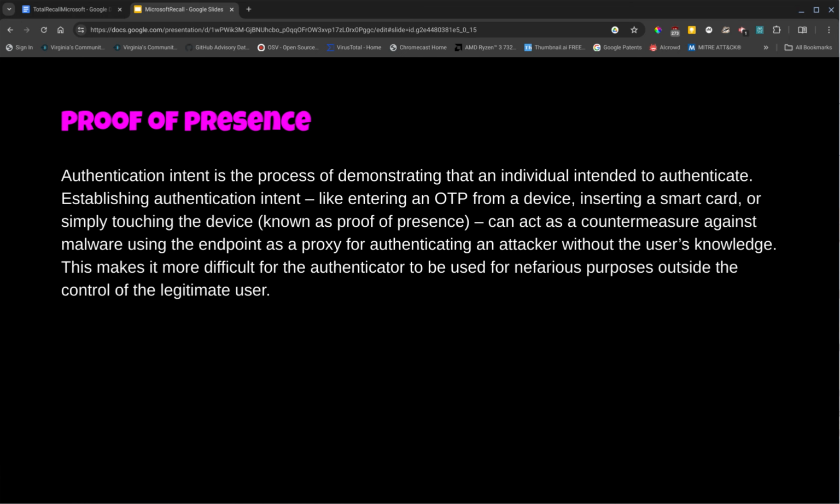Proof of presence. Authentication intent is the process of demonstrating that an individual intended to authenticate. Establishing authentication intent, like entering an OTP from a device, inserting a smart card, or simply touching the device, is basically known as proof of presence. It can act as a countermeasure against malware using the endpoint as a proxy for authenticating an attacker without the user's knowledge. This makes it more difficult for the authenticator to be used for nefarious purposes outside the control of the legitimate user.